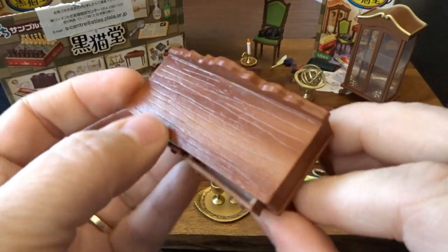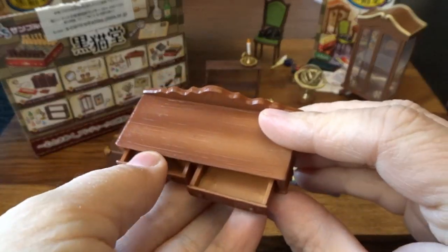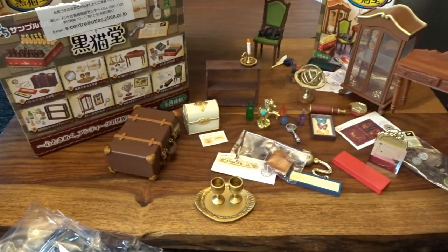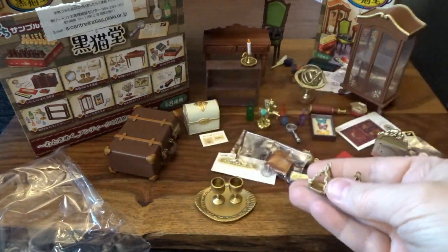That's really nice. Oh, and that's neat that the drawers actually open up. That is extra special. That way you could fill them with things if you wanted to. I really like this desk. That is very nice. Next, we have the scales here, the little dishes for the scale.